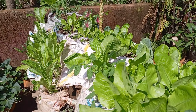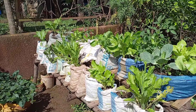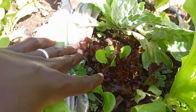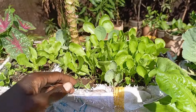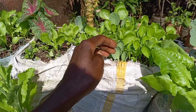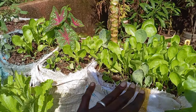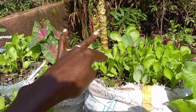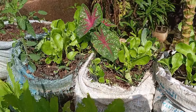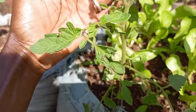If you've watched my previous video, we had lots of lettuce growing here and we really enjoyed. You can see these ones, there are so many. I need to transplant them. So in these sacks, I intend to leave the cabbage and remove all the lettuce, or I'll remove the cabbage and leave just a few lettuce here. All this grew from cuttings.